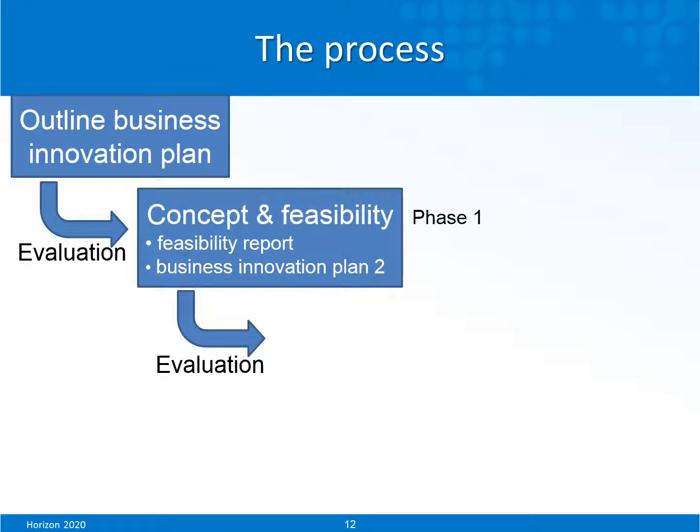For those who are funded, the output of Phase 1 will be a feasibility report and an updated business plan, Business Innovation Plan 2. This will form the basis for the Phase 2 proposal, together with a costed project plan. The Phase 2 proposal, this time 30 pages in length, plus forms and description of the proposer, will again be judged by independent experts, again in competition with other proposals from across Europe.